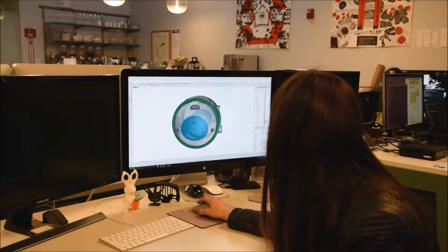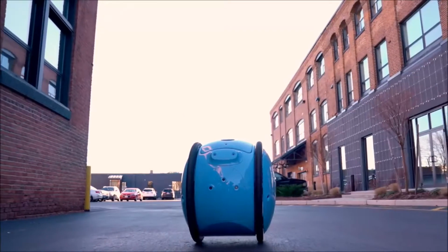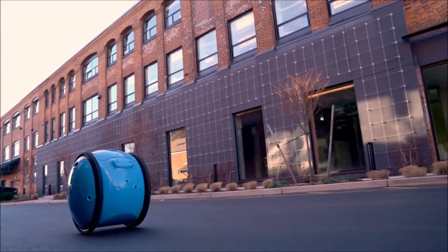Using the 3D printer, we're able to design a part and print it overnight and then test it on the prototype the next morning. We knew that we wanted to be able to print parts that were reinforced in carbon, and Markforged is the only desktop printer that allows us to do so.